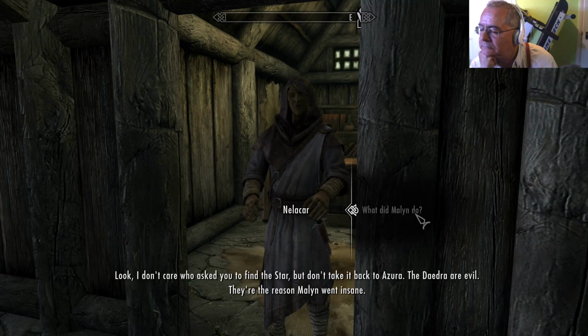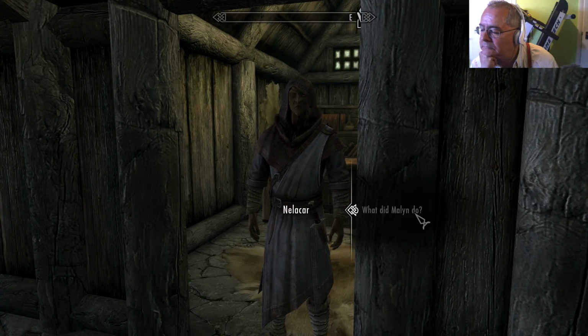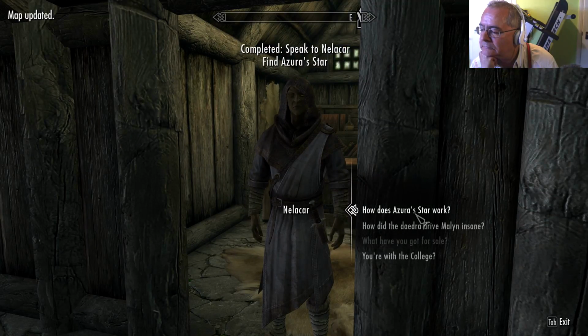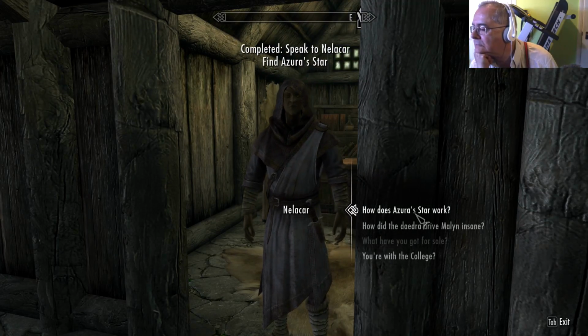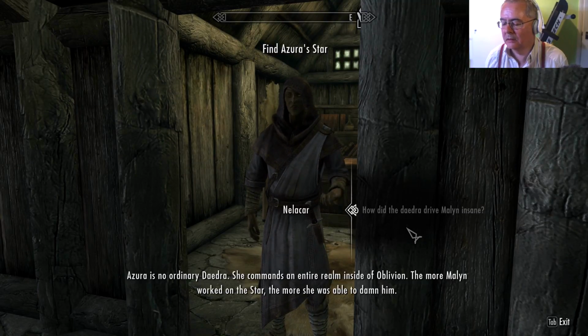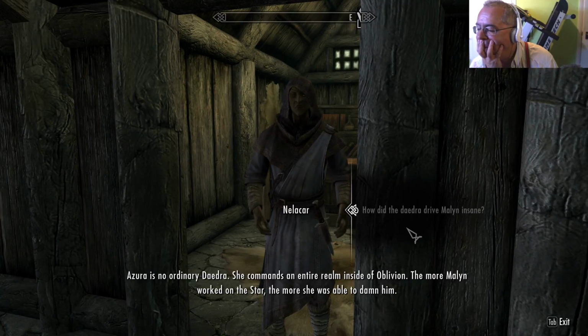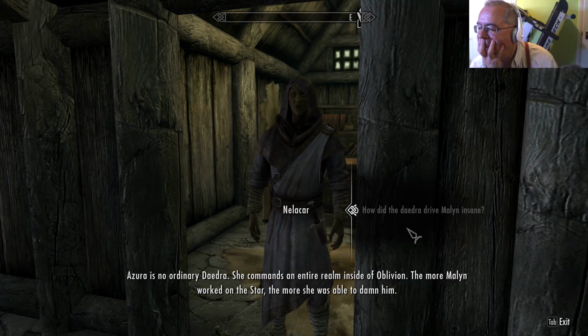Look, I don't care who asked you to find the star, but don't take it back to Azura. The Daedra are evil. They're the reason Malyn went insane. How did the Daedra drive Malyn insane? Azura is no ordinary Daedra. She commands an entire realm inside of Oblivion. The more Malyn worked on the star, the more she was able to damn him.